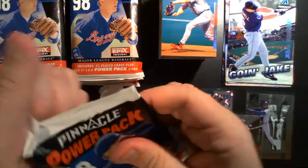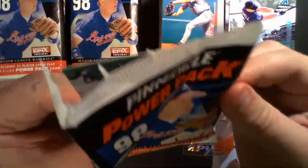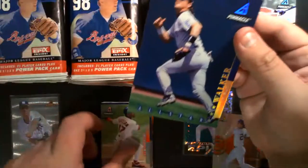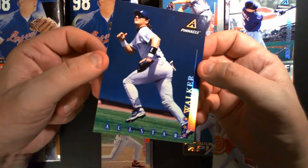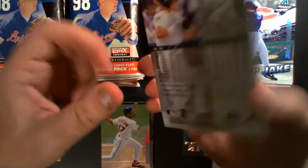Good evening, Johnny. All righty. Just in time, Johnny. We got you a Larry Walker Pinnacle Power jumbo card.